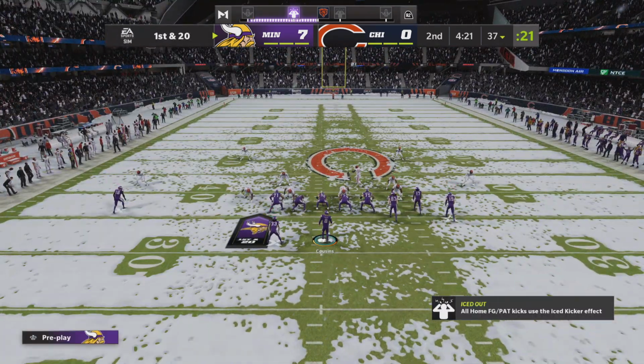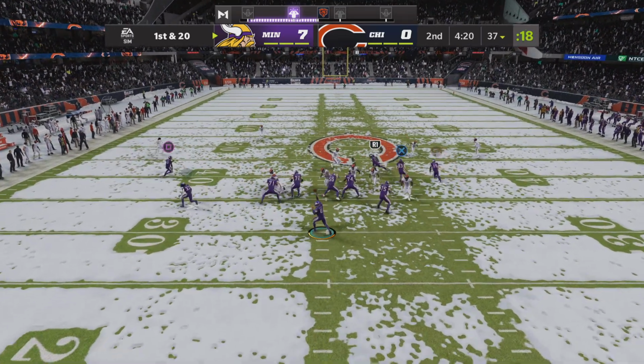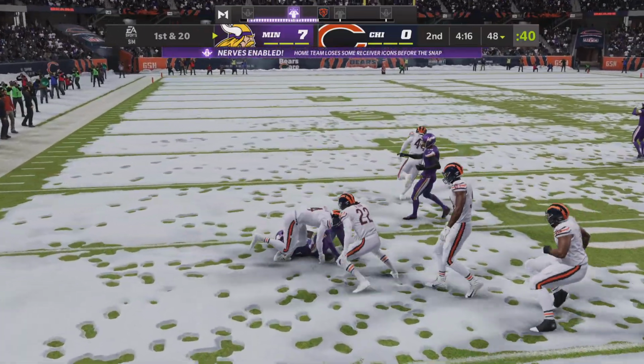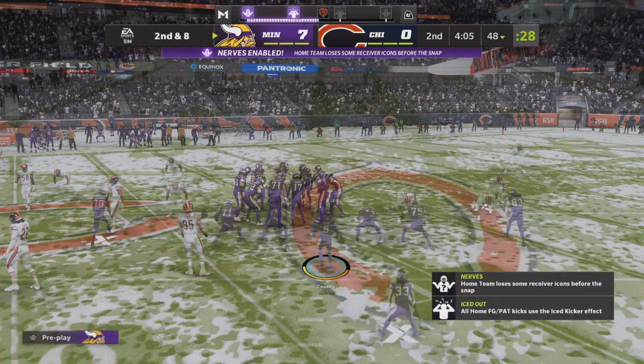I've often wondered why that doesn't happen more often for guys that play center. Having to snap the ball and then trying to get your hands into the proper position, that's difficult to do. He got caught that time. And he'll get it out a couple yards shy of midfield at the 48.